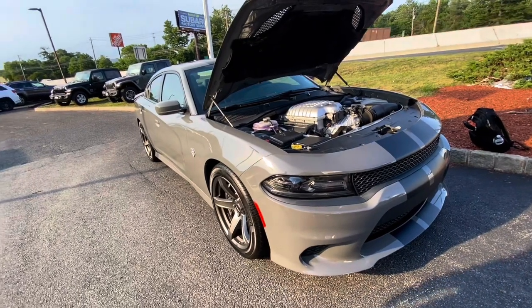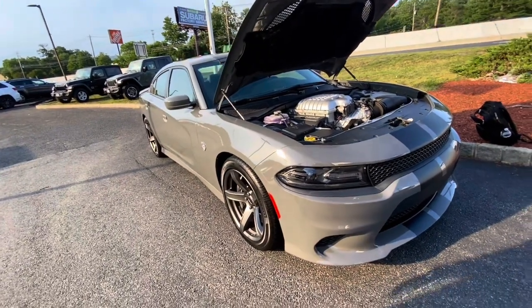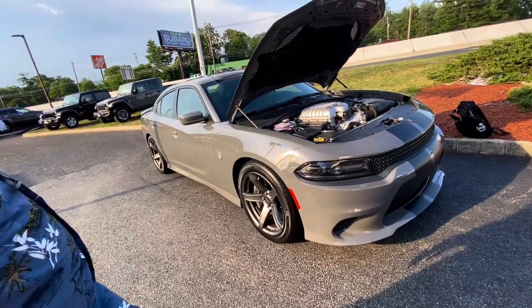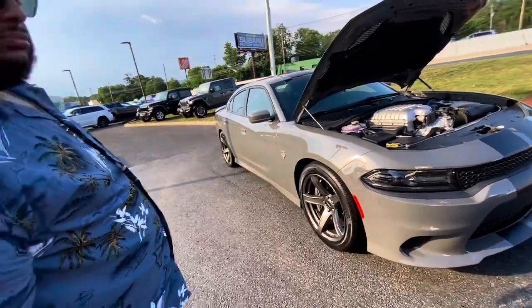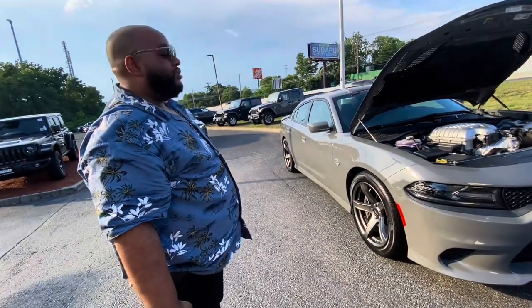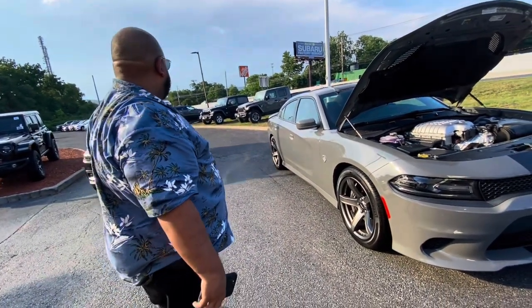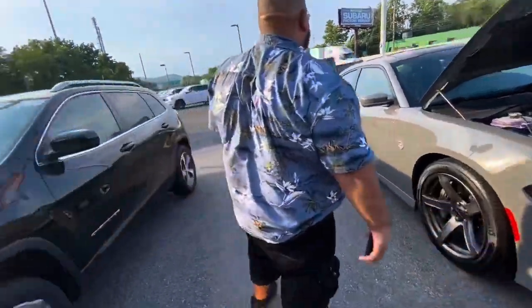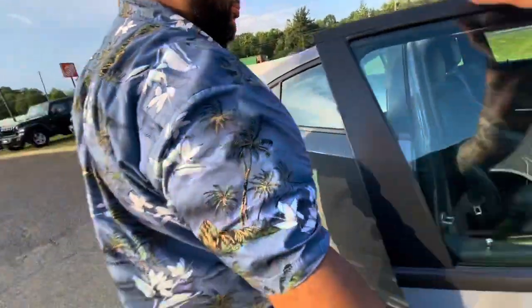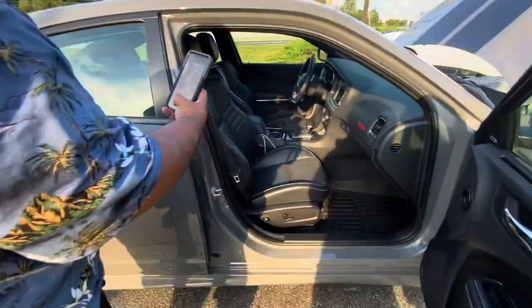I'll do that every other week. I get it washed once a week, whether I drive it or not. I have an unlimited wash at a car wash by me. So basically, I can bring it in every day if I wanted to. But I don't. I bring it in once a week, even if I don't drive it. And then the interior is mint. I'm the only one that's usually in it. Barely have any passengers.